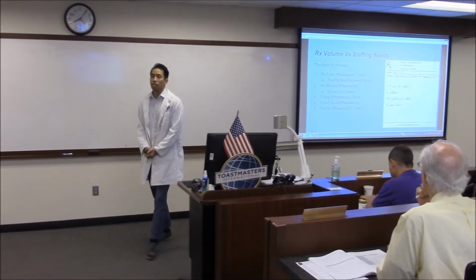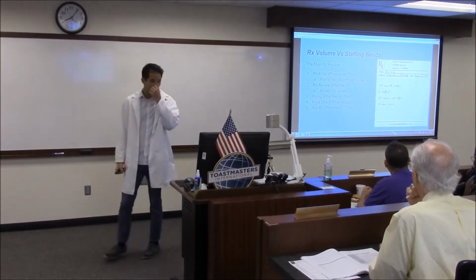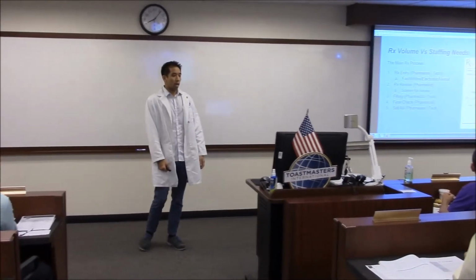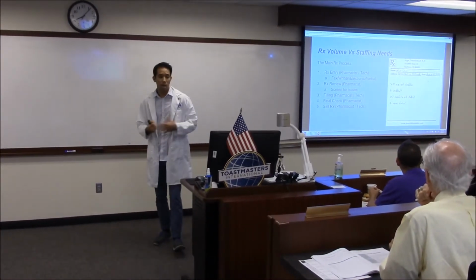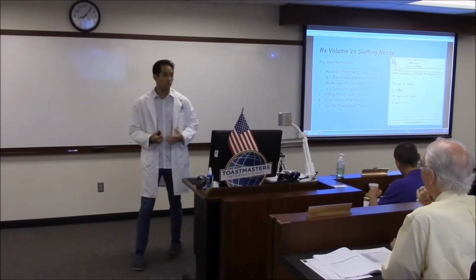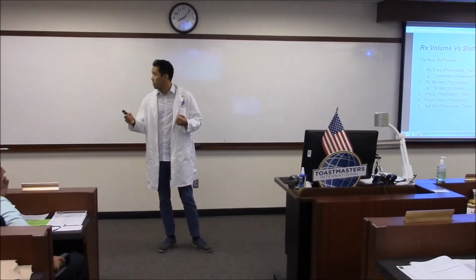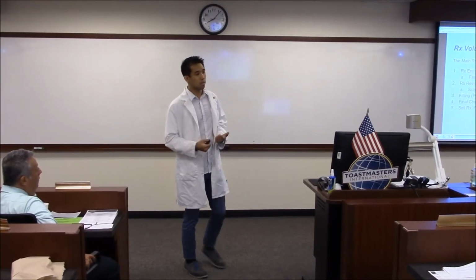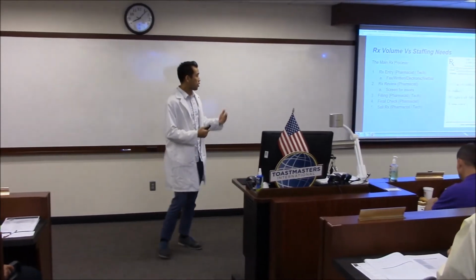To start off, the first point would be the prescription volume versus staffing needs. And Rx is going to be interchangeable with the word prescription. Before I go over that, I have to discuss quickly the main prescription process. That starts off with prescription entry, and as you can see in the parenthesis, is the person that is able to do the task. It can be either the pharmacist or the technician, or some tasks are just for the pharmacist.